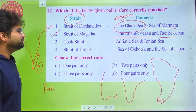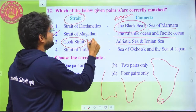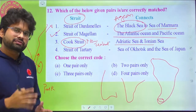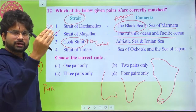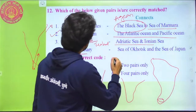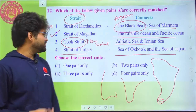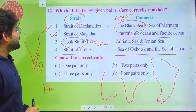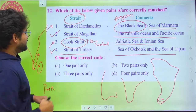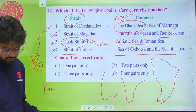The Cook Strait, Adriatic and Ionian? No, Cook Strait is in New Zealand. It connects two different land masses of New Zealand itself, the northern island and southern island. And the Strait of Tartary is right opposite, and Sea of Japan. If you open the mapping section of Japan territory, you can find these locations. So this is wrong and this is right, so I think option B is correct here. So 12 we have B, 2 only.